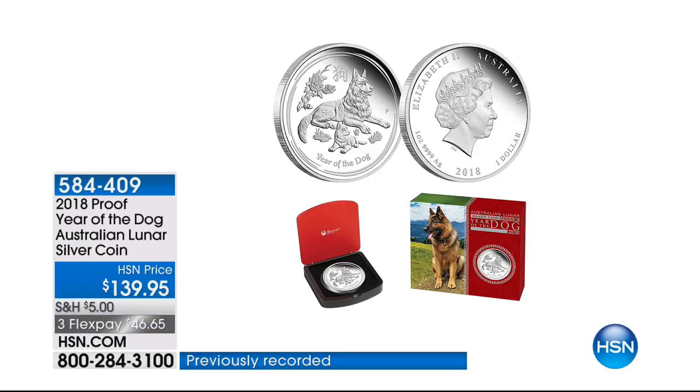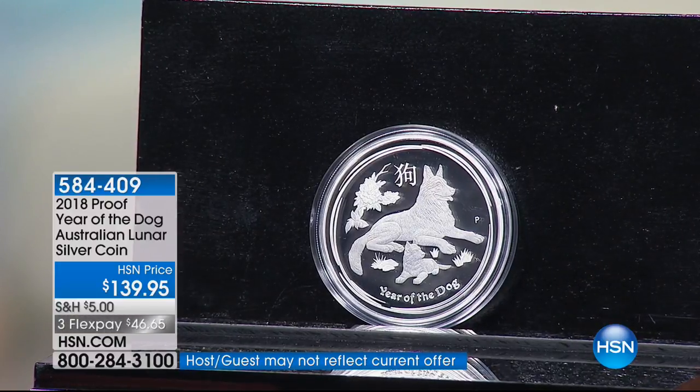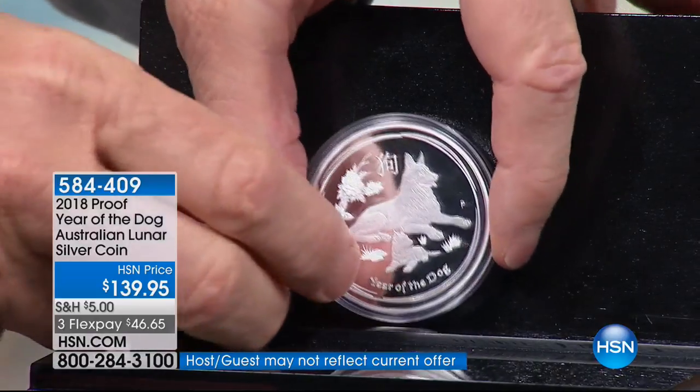Starting off with dogs to begin with. Yeah, we got the year of the dog. And if you follow the Chinese lunar calendar, they have all the years. The year of the dog is one of the most popular, if not the most popular. I mean, certainly ahead of the year of the rat. Okay. Well, I'm not big on the year of the pig. Or the year of the pig. I think the year of the dog's better.